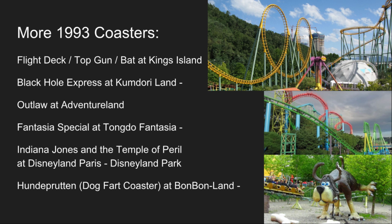Temple du Peril, something like that in French. That's close to it. That's at Disneyland Paris, Disneyland Park. It's not the actual Disneyland Paris. It's the crappier part. Yeah, that was an Intamin looper, with terrible, horrible restraints and a very intense loop, but the rest of the ride is rough as hell and ungood. And of course, the Dog Fart Coaster opened this year, so that's pretty cool.